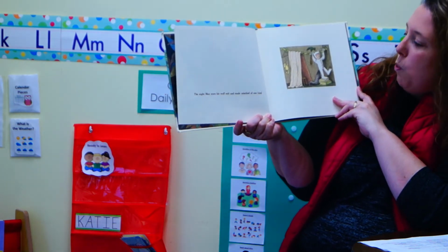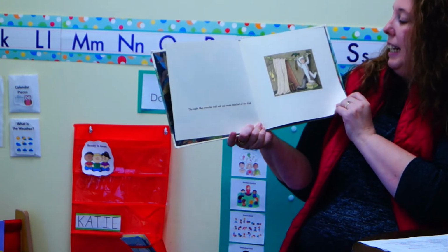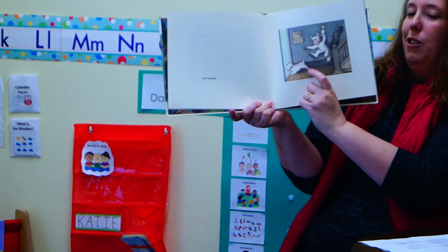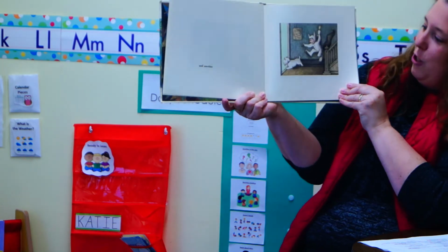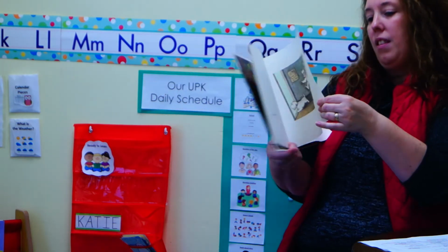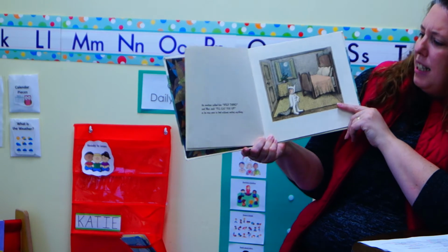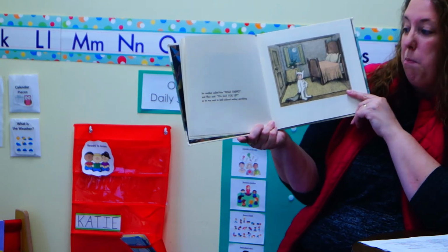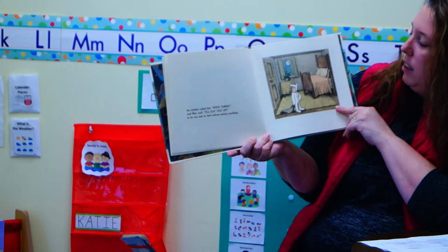The night Max wore his wolf suit and made mischief of one kind and another. Oh no, what is he doing, friends? Yeah, he's chasing the dog. His mother called him Wild Thing, and Max said, "I'll eat you up." So he was sent to bed without eating anything.